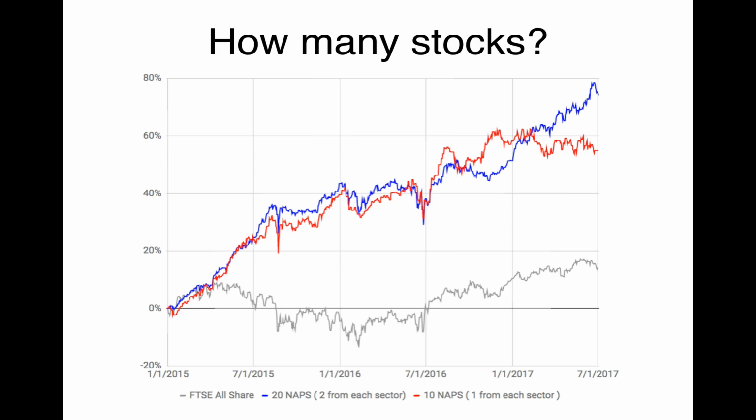Now, as you can see, the 10 stock portfolio has been a lot more volatile. It's been a bit hairier. It's outperformed at times. But this year, certainly, there's been a significant underperformance. And that underperformance has actually continued. It's even more diverse now. And year to date, this portfolio is actually down, which is well below the return of the benchmark on the grey line here, the FTSE All Share.